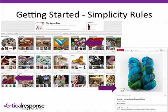So getting started, you want to start by pinning some pictures of your products or services, as I said, but you also want to have some different types of boards. Make it really easy for people by having visually appealing boards. Again, like I said, this is all about vision and all about the looks. So make sure you have some eye-catching pictures in there.